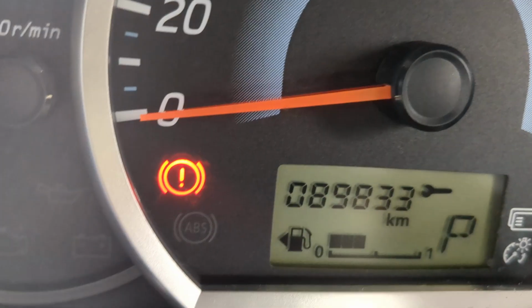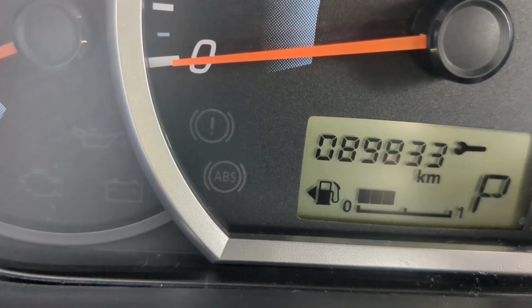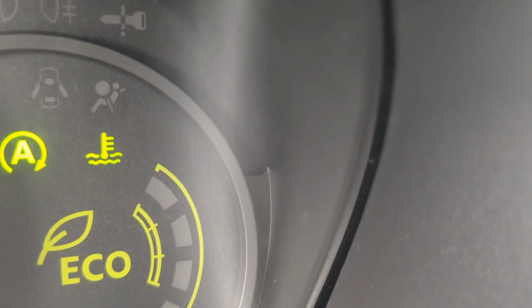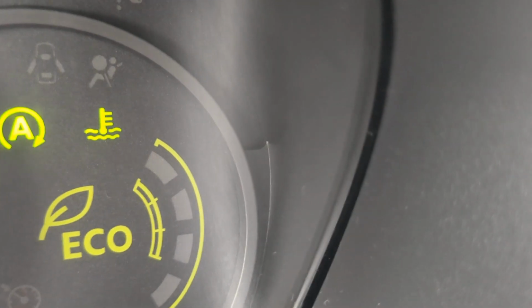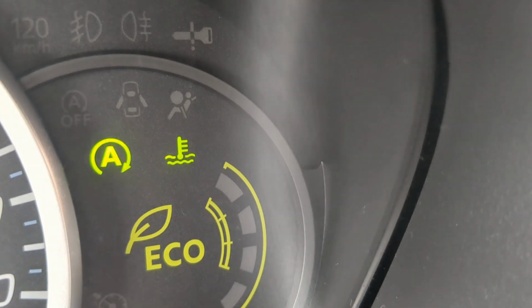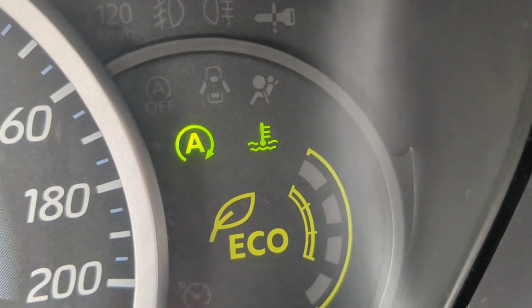Okay, 89,833 on the odometer. Showed a couple of warning lights. Start off with this one. That is your emergency brake. This one is a hand brake, so when you disengage, it goes away. You engage it, it comes right back on. Then over here, your seatbelt one, make sure you wear your seatbelts. They do give tickets on and off base. And then that one to the right of the flashing one, that is your temperature gauge. It's going to be green when the engine's cool, and it's going to remain on. That's normal. When it warms up, it's going to go away. But it will be red if it's overheating. That's not normal. You'll be on the lookout for that. And that A, I'm going to show you that here in a minute, okay?